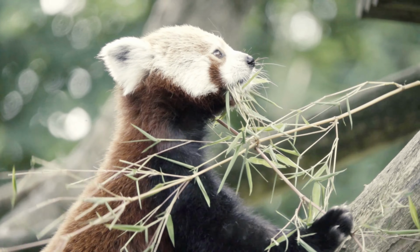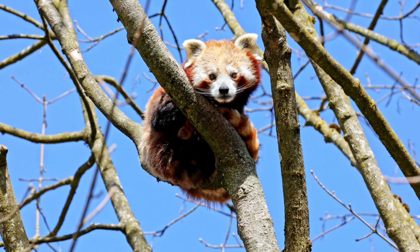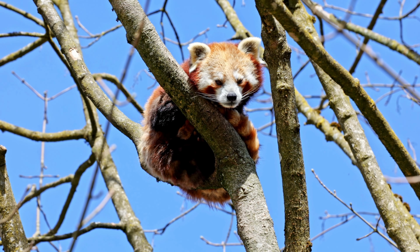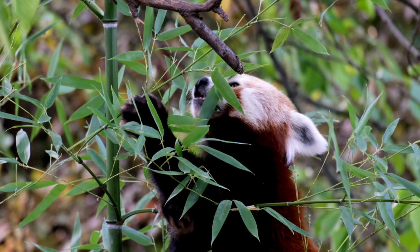How does climate change affect them? Climate change is also having a significant impact on the red panda's habitat. As temperatures rise, the bamboo forests that these animals depend on are shifting to higher elevations, making it more difficult for red pandas to find the food and shelter they need.